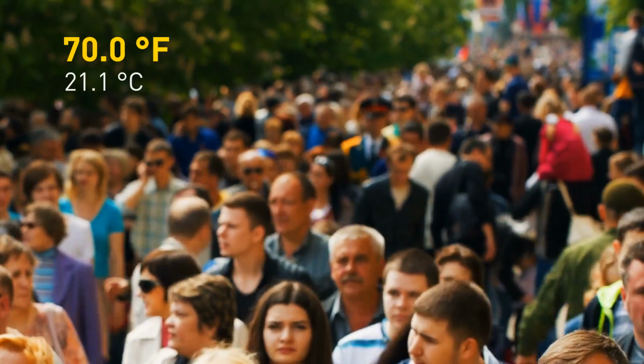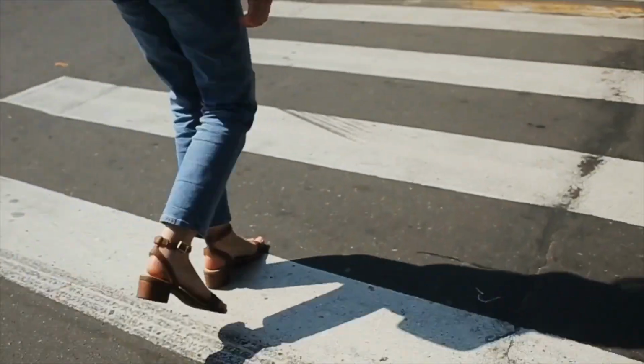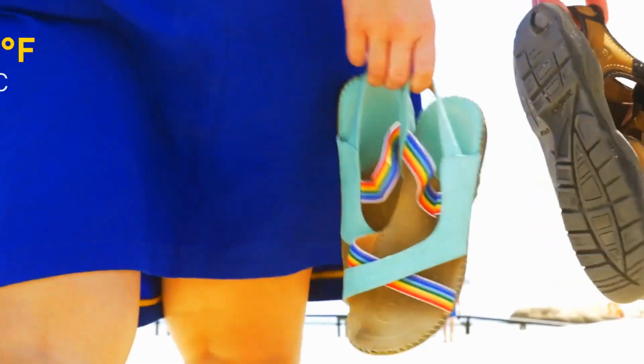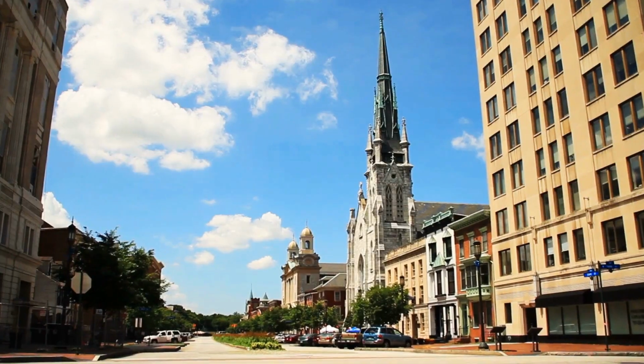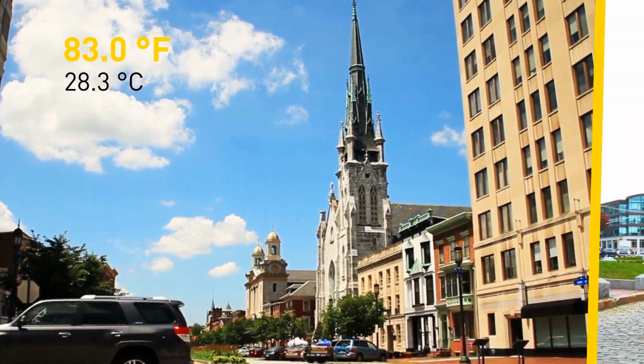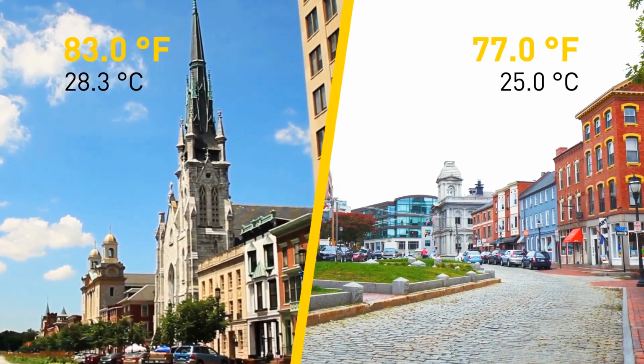For example, in Freiburg, Maine, people were taking off their coats after the temperature had risen to a baffling 70 degrees Fahrenheit. In Fitchburg, Massachusetts, confused people put on sandals when they saw the temperature outside, 80 degrees. The same was happening in Harrisburg, Pennsylvania, where the temperature reached 83, and in Wells, Maine, where the thermometer showed 77 degrees.